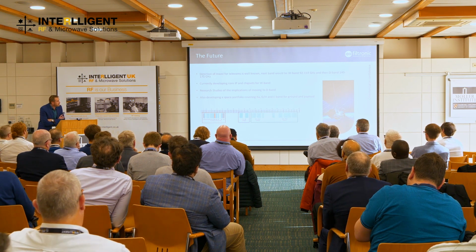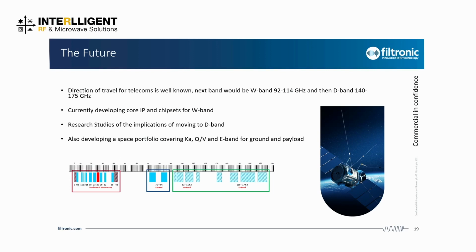So what's the future? I mean, I've mentioned it earlier on. I think that we're pushing up, and we have to remain at the cutting edge. We're market leading at E-band, but we're looking at the next band up already. So we're doing chipset development at W-band. And you can see where W-band sits at 92 to 114 gigahertz.